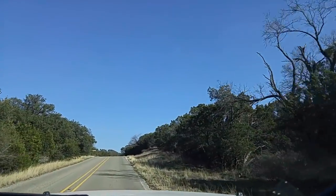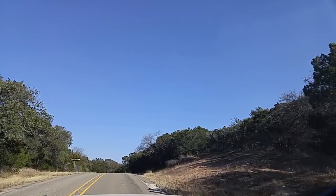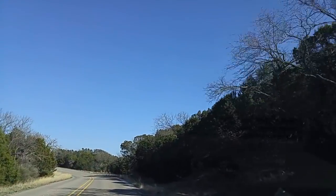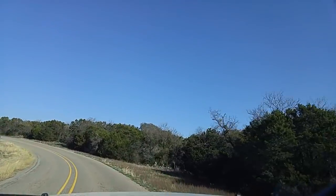This is Rusty 78609 in Central Texas, USA on a beautiful day. It is about 56 degrees right now, and as you can see, it's perfectly clear, and that's why I'm out for a drive.